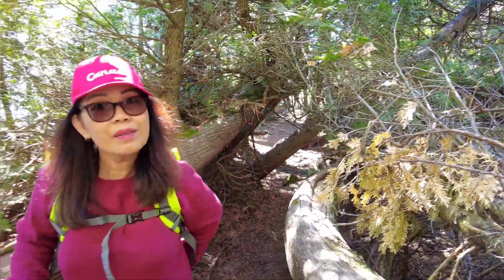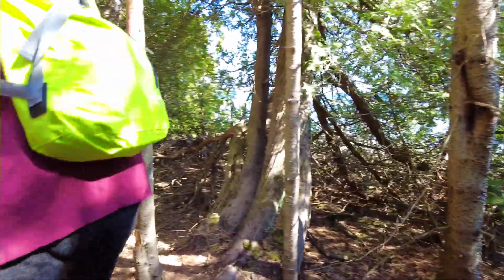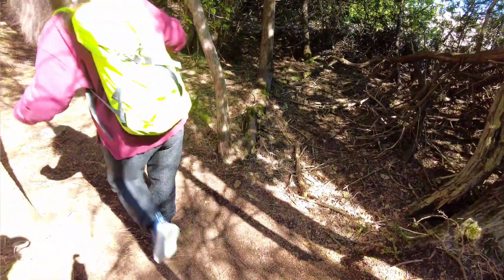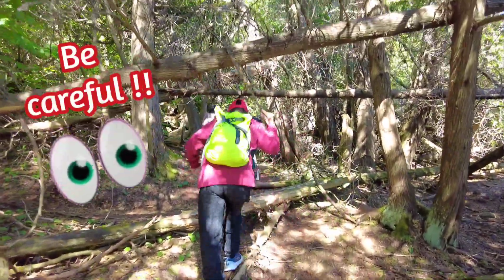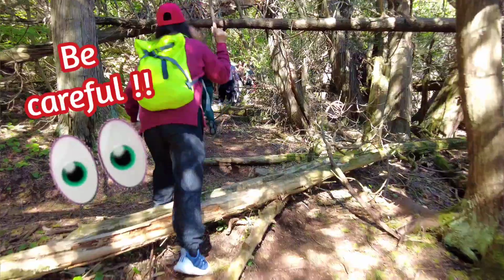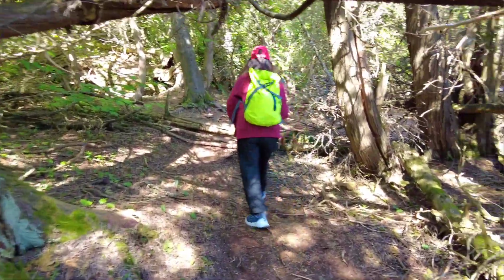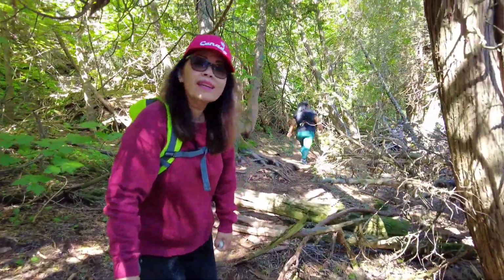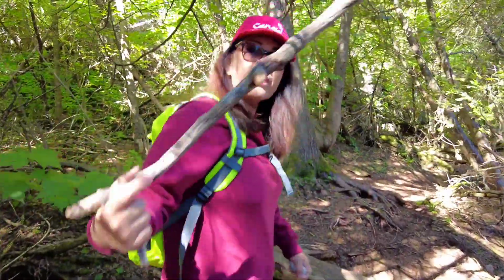This part is hard. Oh no. Uh-oh. Watch your head. The trail is getting harder. It's good I found a cave.